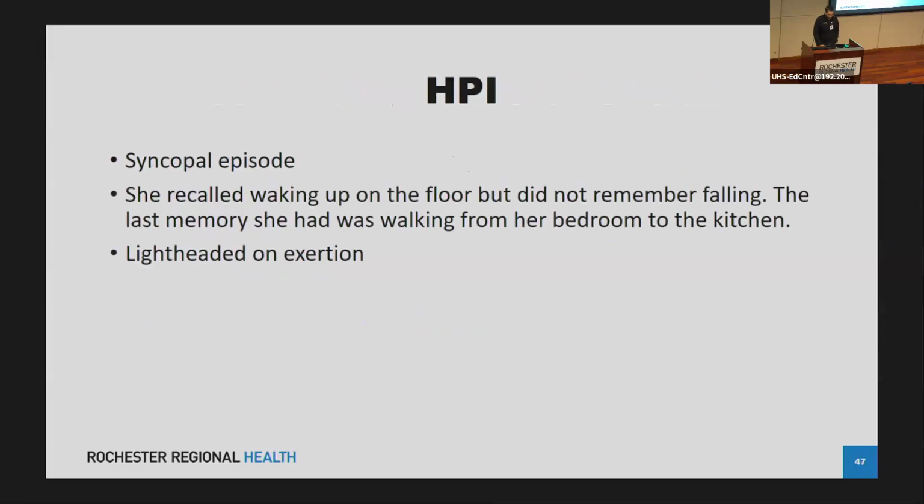The patient presented to Unity Hospital after experiencing a syncopal episode without a prolonged loss of consciousness. She recalled waking up on the floor but did not remember falling. The last memory she had was walking from her bedroom to the kitchen. Additionally, she reported lightheadedness on exertion, particularly when climbing stairs, which had been recurrent up until the day of presentation.